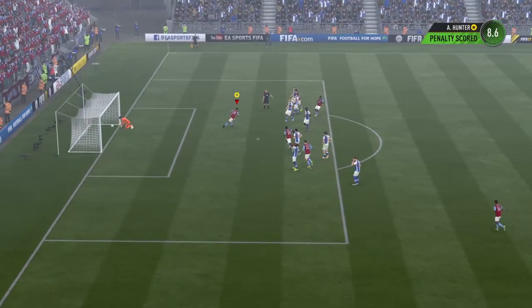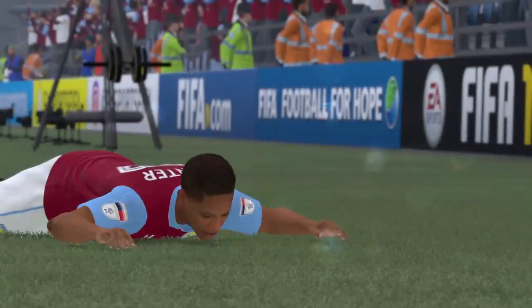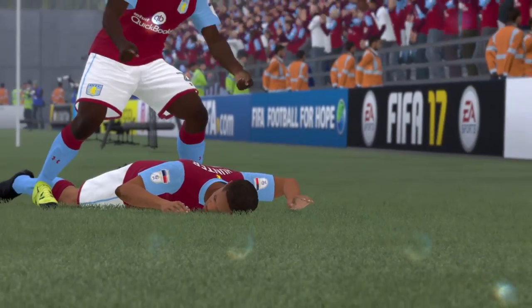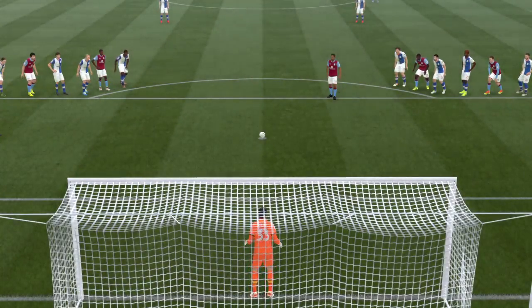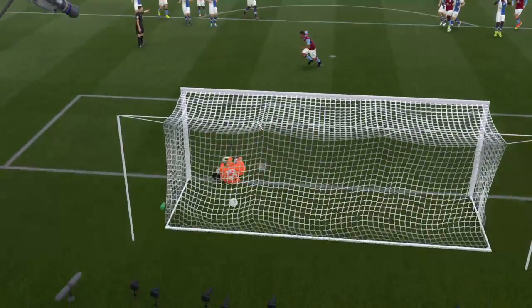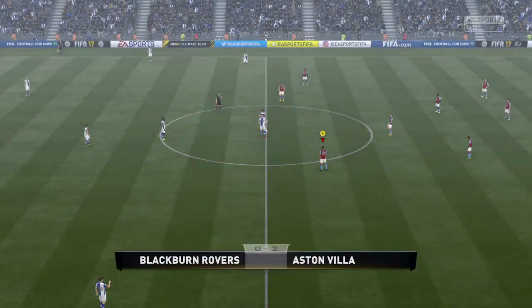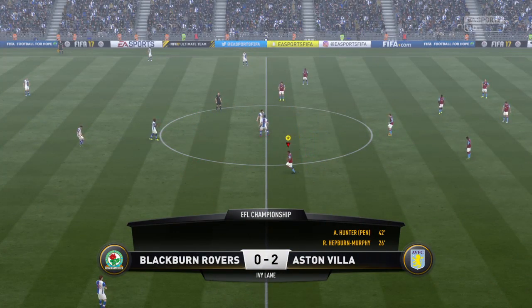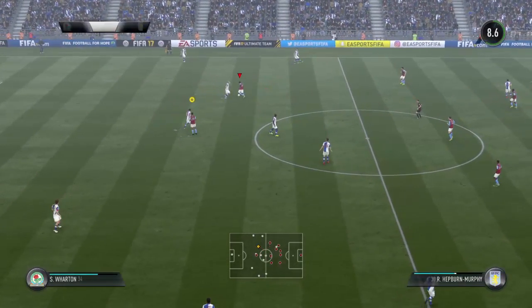Penalty put away by Alex Hunter. Alex Hunter stepped up and put it away. Well, some people are confident in these situations, others aren't, but Alex Hunter always looks capable. Just widen the margin here to 2-0. Aston Villa, number 29, Alex Hunter.